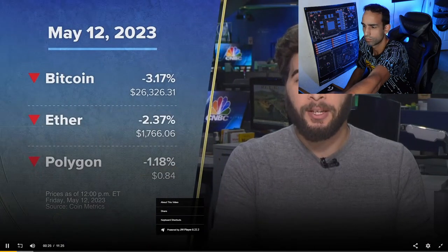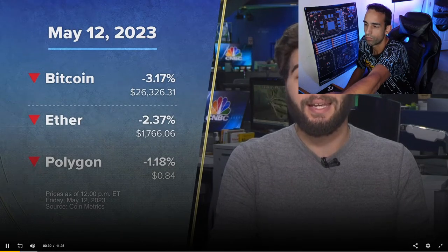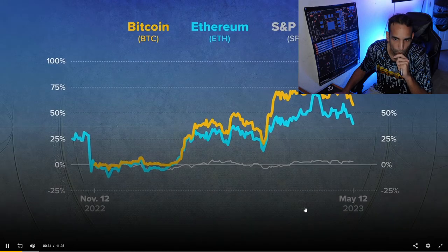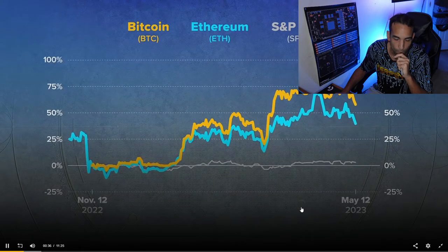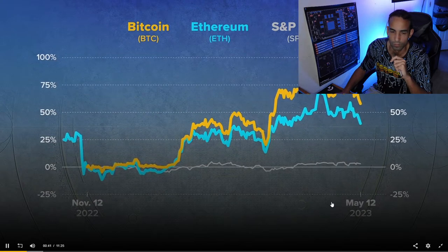I'm Jordan Smith. Crypto prices are in the red to close out the week, with Bitcoin continuing its decline, trading around $26,000. Ether dipped below $1,800, and the Matic token slipped to 84 cents. Bitcoin and Ether are both down for the week, even as new economic data out yesterday showed price hikes cooled last month, with annual inflation reaching its lowest level since April of 2021.